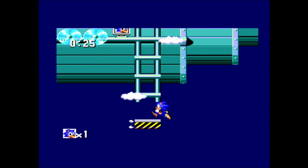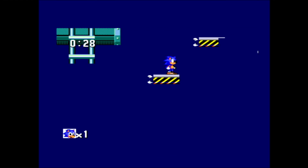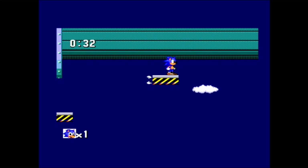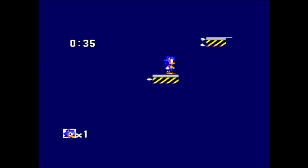So moving on to content and lifespan, and like I said before, there are 6 stages, each one has 3 acts. We've got Green Hill Zone, Bridge Zone, Jungle Zone, Labyrinth Zone, Scrap Brain Zone, and the Sky Base Zone. There are 8 special stages as well, so there's quite a lot of levels to see.